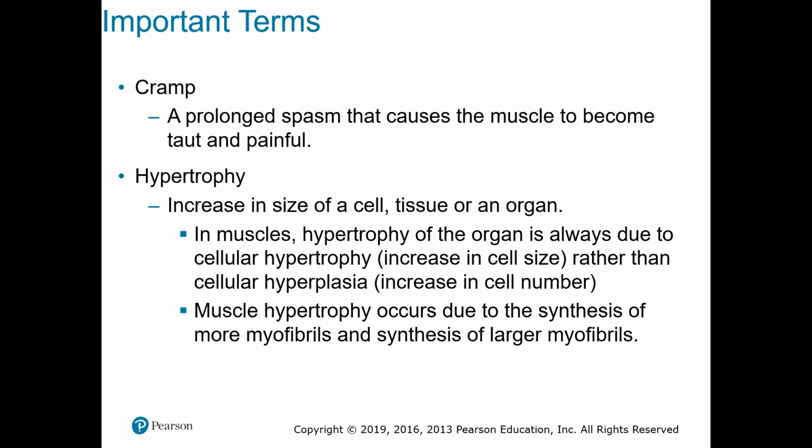Now, muscle cells are different. The more we exercise a muscle cell, the more protein we give it, the bigger it'll get. And that's a good thing. It'll get stronger. We don't grow new muscle cells, but we can make the muscle cells we have bigger by feeding them more protein, feeding them more glucose, and the cell enlarges. That is hypertrophy, the increase in the size of the cells.